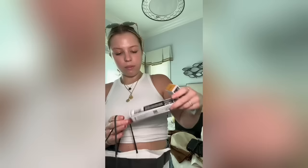Then I got two Supergoop sunscreens. I got the Golden Hour and Sunrise. Just for when I'm tan here, I'm gonna leave the Golden Hour and then the Sunrise I'm gonna bring back with me to Chicago. My mom got two Saint Laurent Bare Look Tint Skincare Hybrid. I don't know what this is, but she got two different colors.